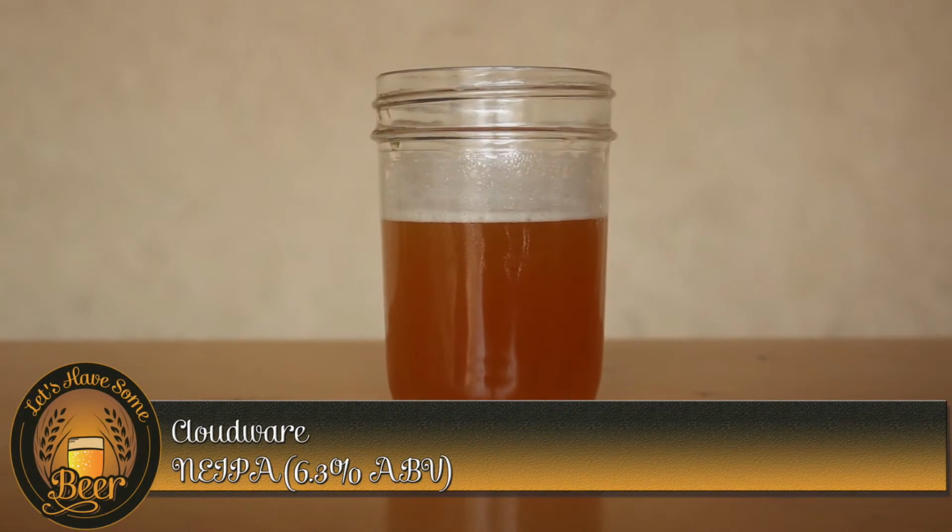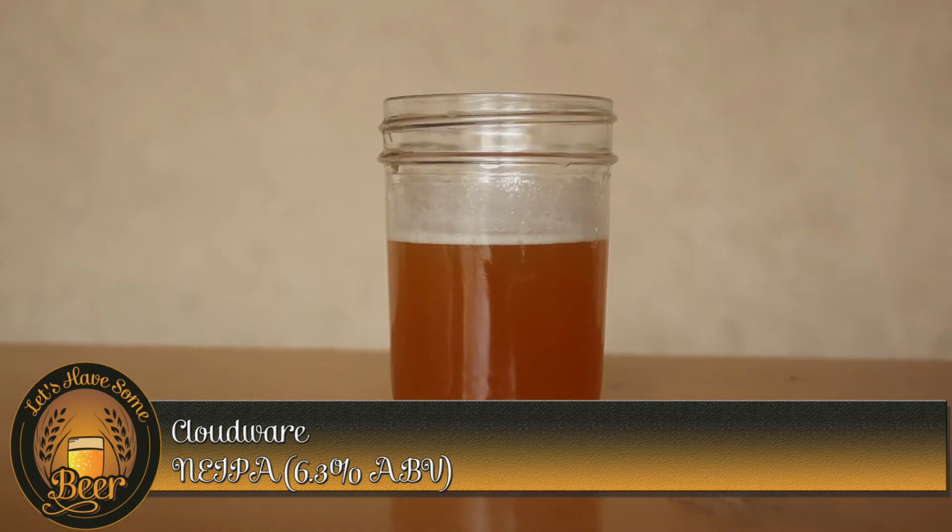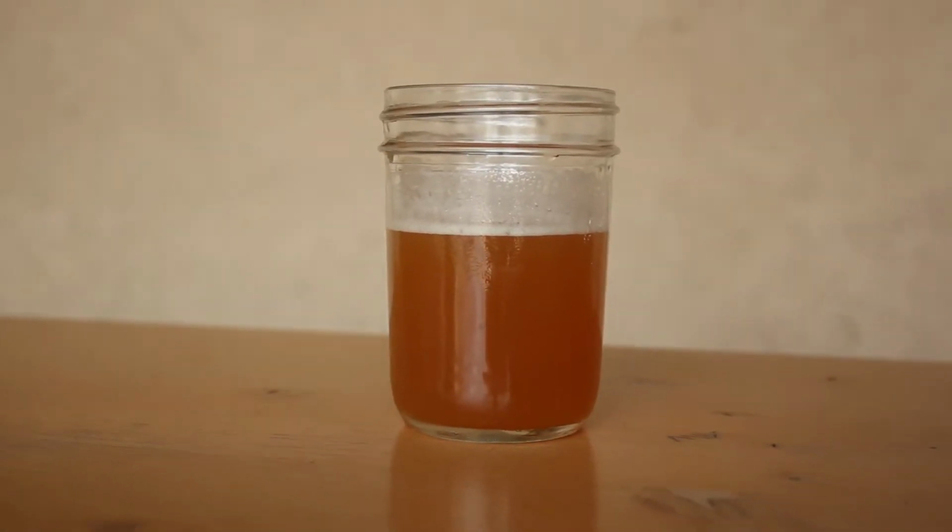You knew you guys couldn't watch this episode without me trying a hazy beer. Now, they have several hazy beers here at Bootleggers, but this one is called Cloudware. It's 6.3%. I was told that this is the most popular one on the menu, so we're gonna dig in and give it a try. Cheers. Oh my God.